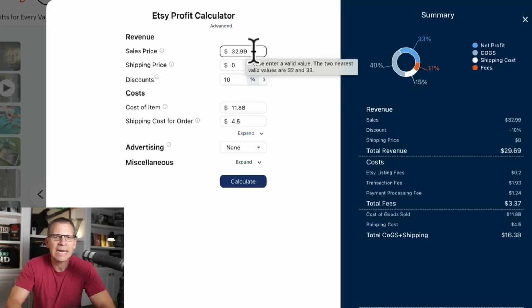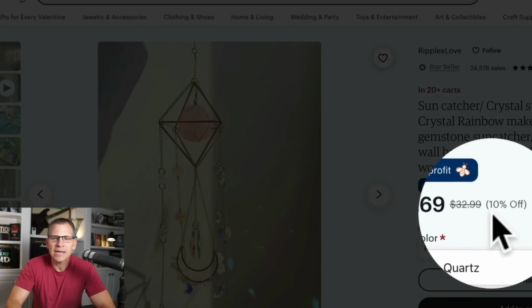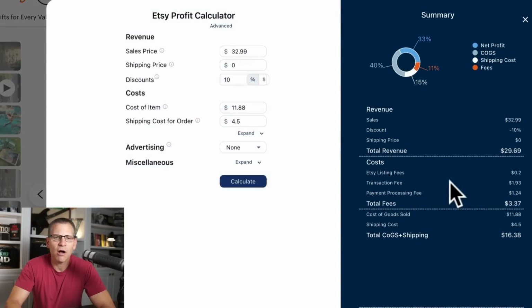So it's $32.99. All right. And the shipping is 0, so they're doing free shipping. And then they're giving a 10% off discount. That's what Everbee put in there automatically, because they pulled in the regular price of $32.99 and the 10% off discount, and then we're able to calculate off of that.